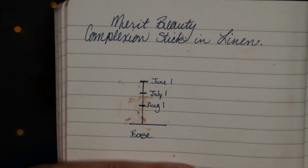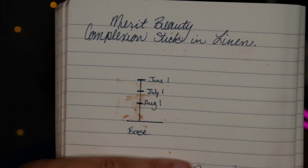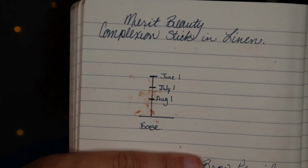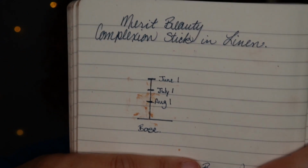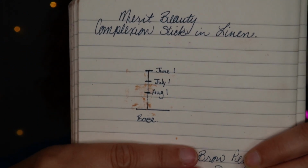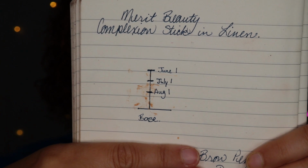So now that it's blended in, let's take a look at the progress on this thing. There we go. So you'll have to forgive how messy it is, but that stick has actually broken in the packaging, so I'm able to lift it right out and lay it on the paper, but obviously that makes it really messy. But you can see very good, very consistent progress.